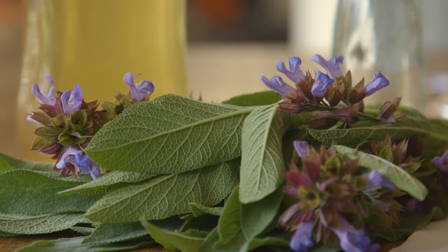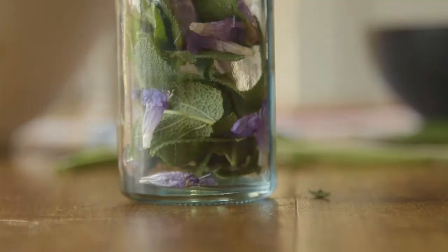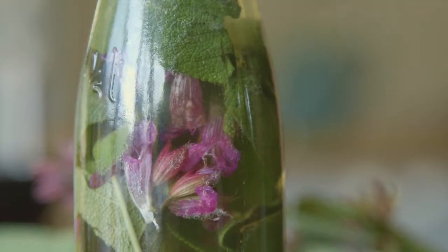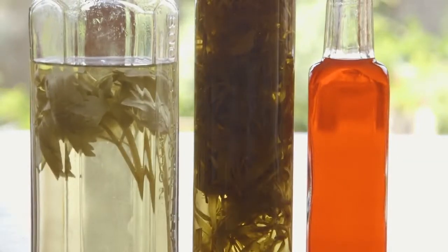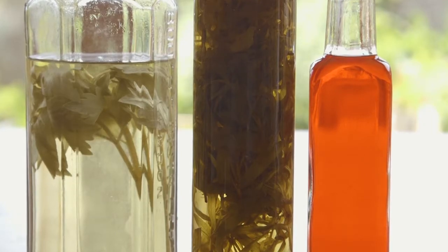All you need is a clean jar, apple cider vinegar, and your freshly harvested herb. Slightly bruise your herb, then fill the jar and pour over the apple cider vinegar. Tightly secure a lid on the jar, give it a good shake and leave it to macerate for 4 to 6 weeks, shaking daily. At the end of that period, strain out the herb and bottle your finished extract and label. Sometimes I don't strain out the herbs, especially if the vinegar will be used up quickly.